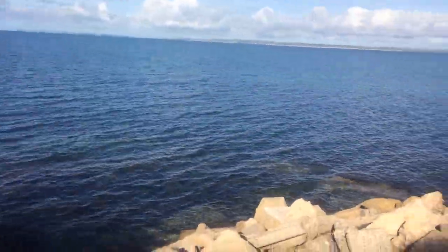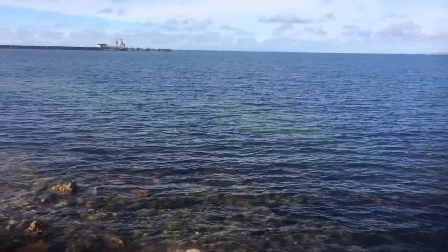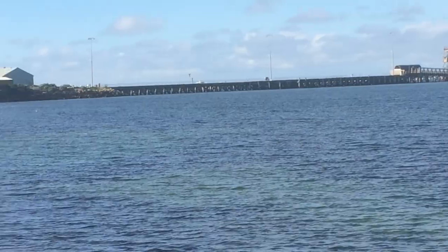Look at that beautiful sea, people. Isn't that great? Good fishing, I'm sure of it. Great fishing. Looks like there's a bit of a harbour over there as well. Yeah, look at that. That's just brilliant.